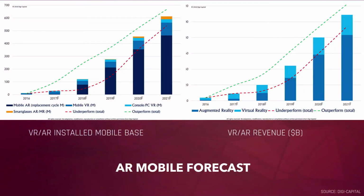Due to the proliferation of mobile smartphones and inherent commercial usefulness for AR technology, analysts predict VR will be big, but AR will be bigger, though it will take longer to get there. Analysts like DigiCapital expect AR could become the primary driver of a $108 billion VR/AR market by 2021, with $83 billion being AR's lion's share. With examples like iOS 11 converting millions of iPhones into AR devices, this forecast starts to look pretty realistic.